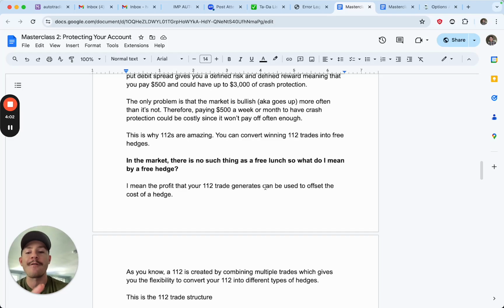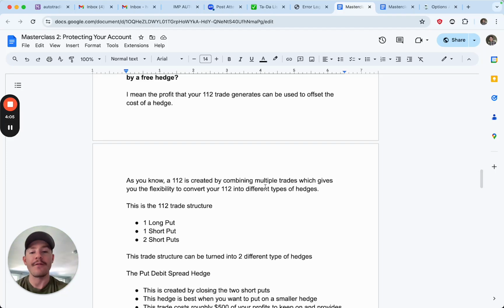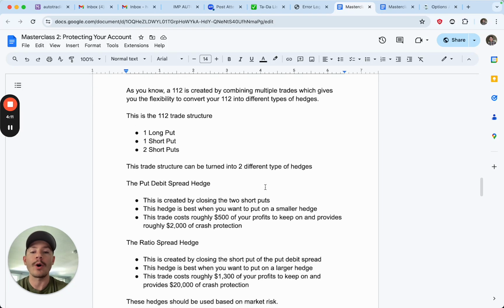So what do I mean by a free hedge? I mean the profit that your 112 trade generates can be used to offset the cost of a hedge. As you know, the 112 is created by combining multiple different trades, which gives you the flexibility to convert your 112 into different types of hedges.